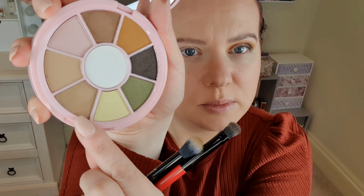On this inner part, I've actually got this from Beauty Bay, which is like a glitter. So I want to use that as well. So what I'm going to do is put this really pale brown on the inner corner, and then I'm going to put some of that over the top.